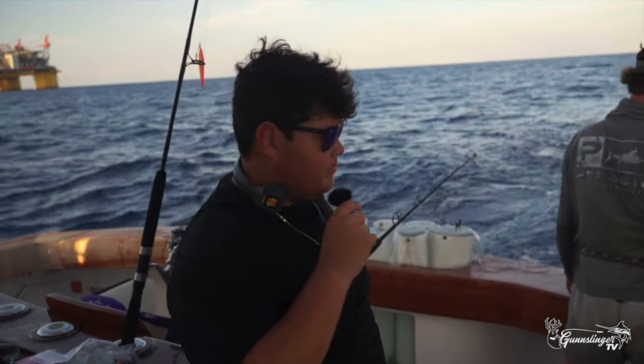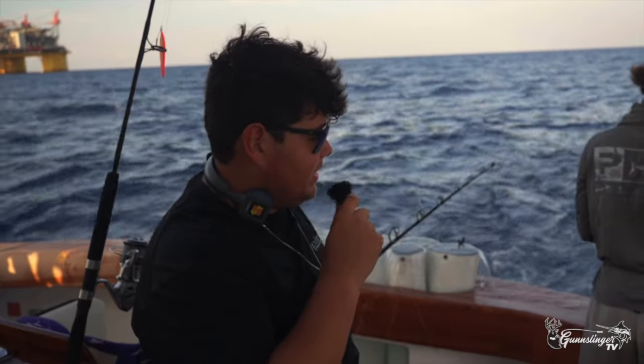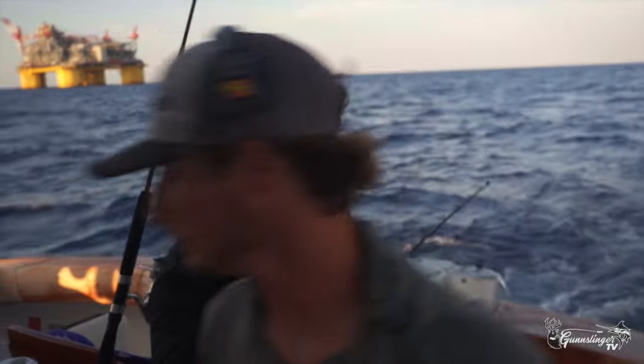Hey guys, we're putting a downrigger down with a mullet. And yeah, got the LP set up for the downrigger. Try to catch us a big old tuna fish.